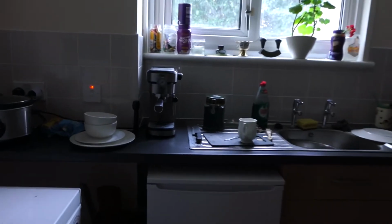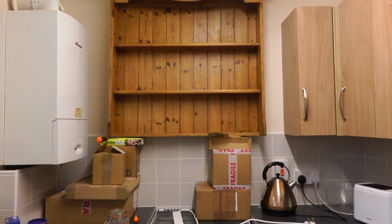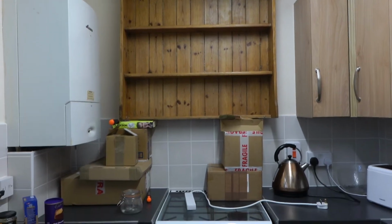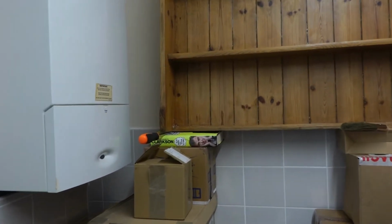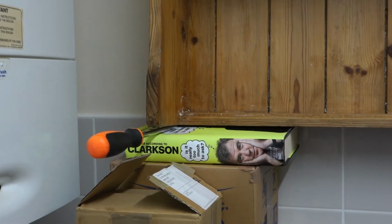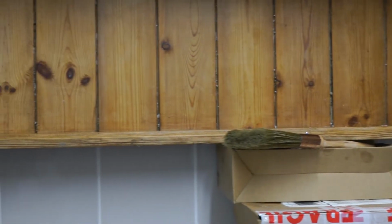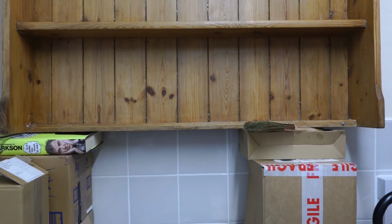You can see it's a new kitchen, but look at this. I've got the old shelving propped up here with a screwdriver, and the book, under the book, is it really too much to ask? I don't know. Now, a couple of people offered to help with this, but I said no for some reason.